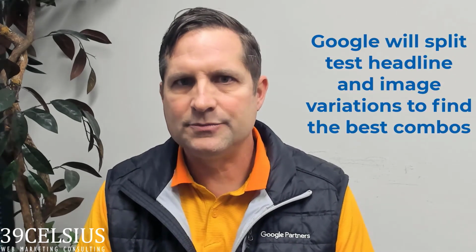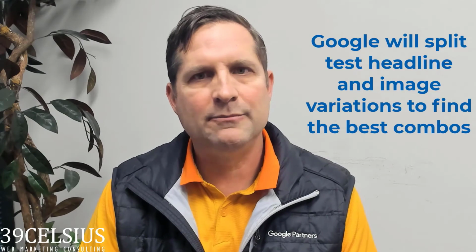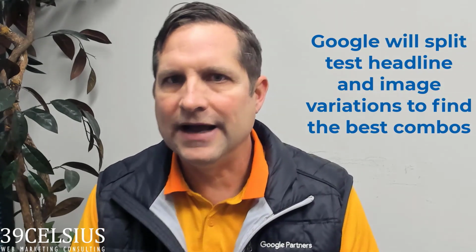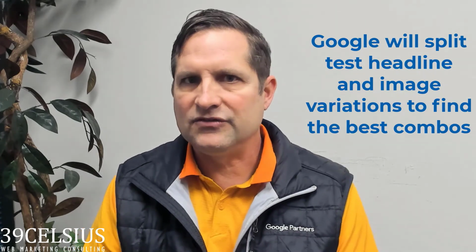The other benefit of using responsive display versus creating your own banner ads from scratch is that Google will split test different headlines and descriptions and find the ones that work the best for you. You don't have that option when you create your own banner ads from scratch with fixed dimensions.